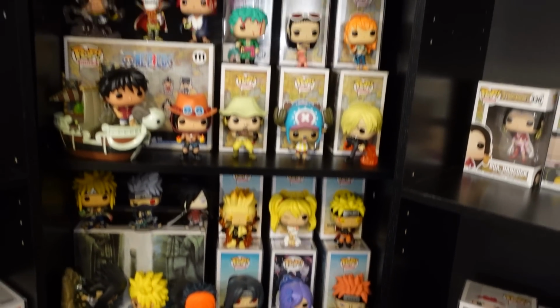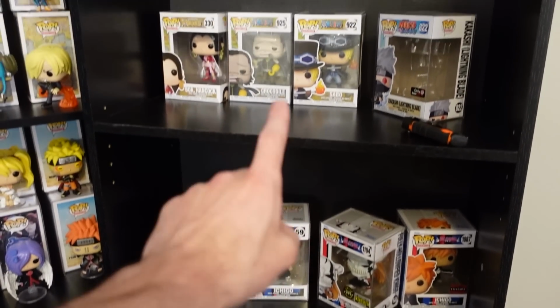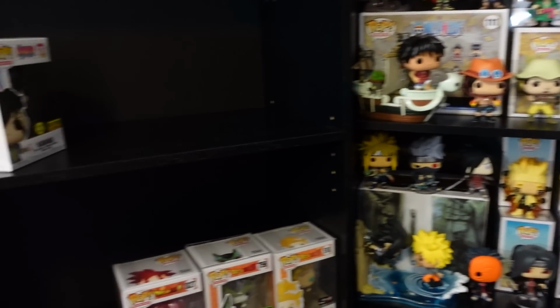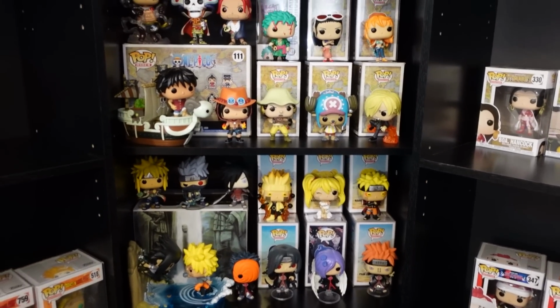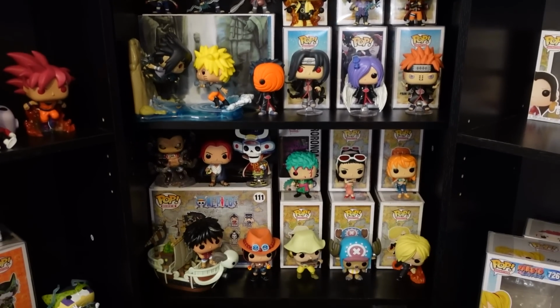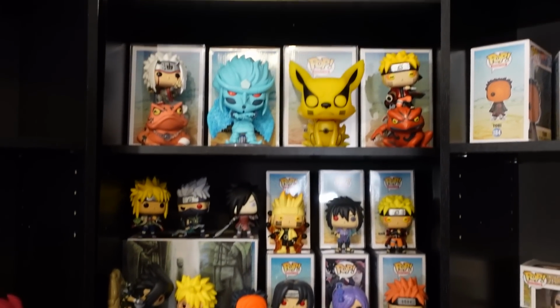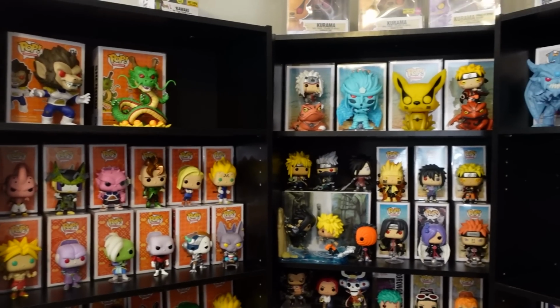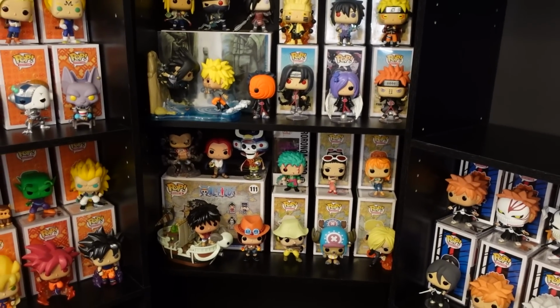So yeah, so far we have One Piece and we have Naruto. This is going to be Bleach over here, I think, or the top, most likely. And then this is going to be Dragon Ball and maybe Hunter x Hunter, but I'll update you guys in a second. So far, this is what we got. So, mini update. I actually had to switch Naruto and One Piece because I forgot Naruto has 6-inch Pops, and I felt like that looked better. So, to give you a quick update on everything I've done, we have Naruto there, we have One Piece there.